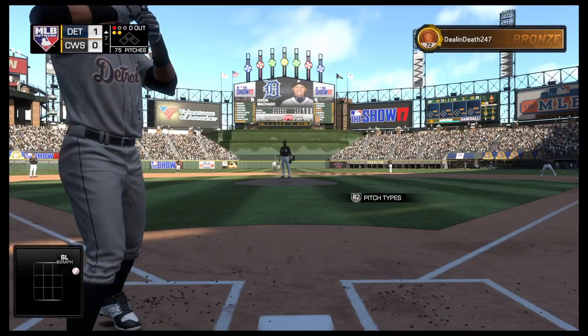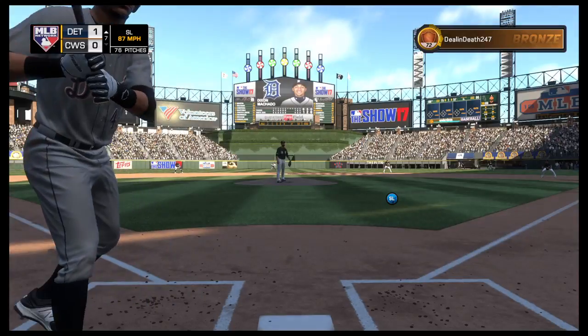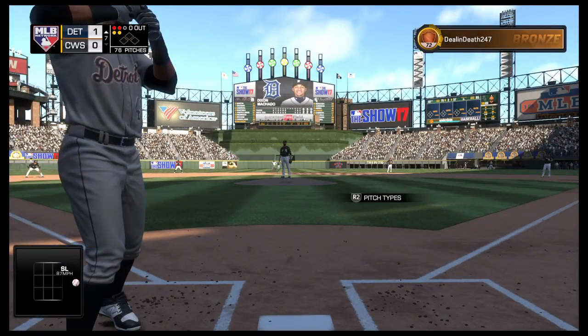Well, I like the pitch idea. It looked like he tried to get him to chase right there, make him think that ball's over the plate and it runs away. But he laid off it. I don't know how, but he did. To 2 balls and 2 strikes now.